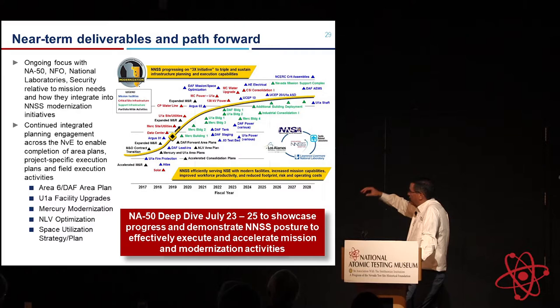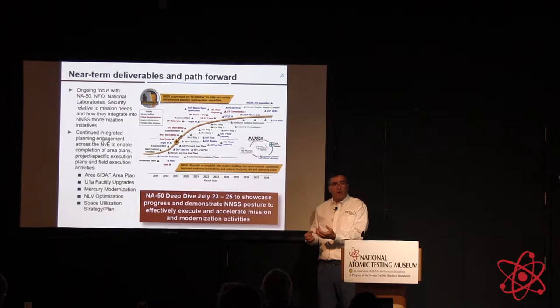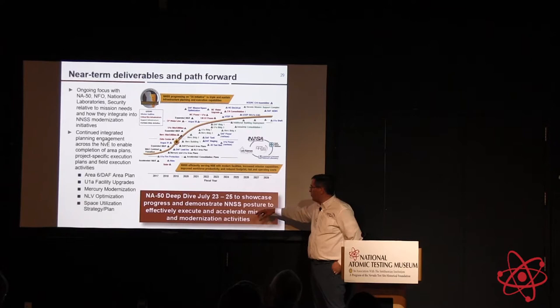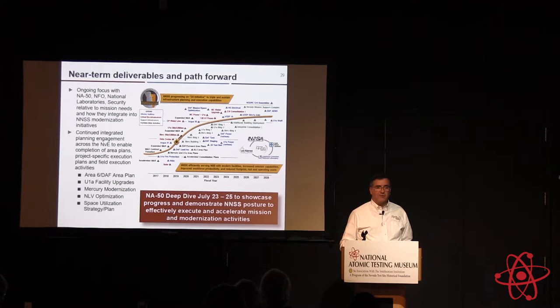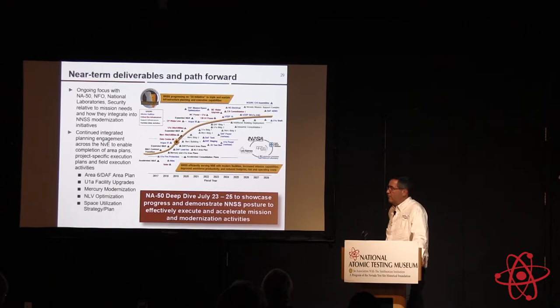And next July, we have what's called the NA-50 deep dive, where the program people come out. NA-50 is the organization that has the infrastructure dollars, but they won't invest money anywhere unless the program side of the house, the people that own the stockpile stewardship mission, come out and say that's important. So this is obviously a really important event for us, but we've been very successful because the nation has come to say, we need Nevada. We need Nevada to do this. This is the only way we're going to be able to do our life extension programs, complete the very challenging missions that we have, and maintain the deterrent posture for this nation. So Nevada's in the middle of all this. Let's go to the next slide.